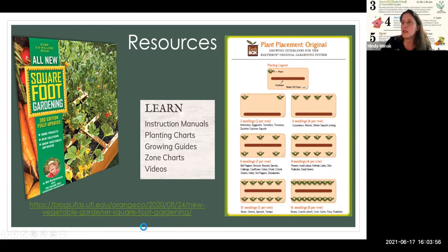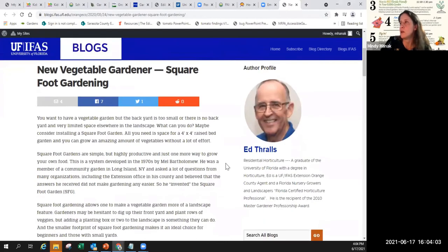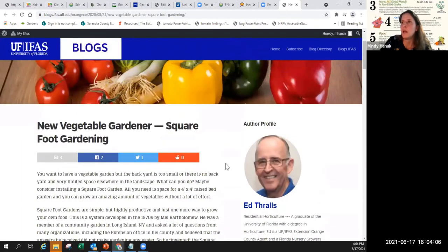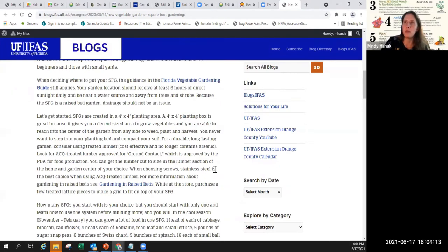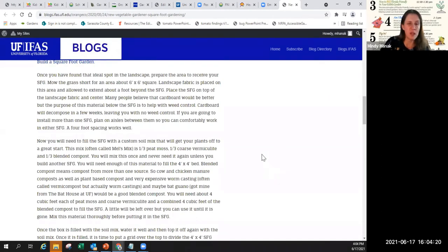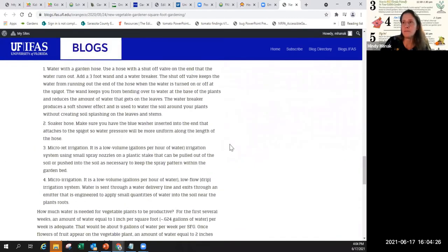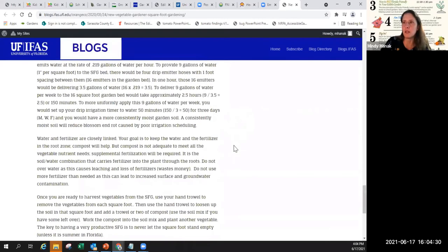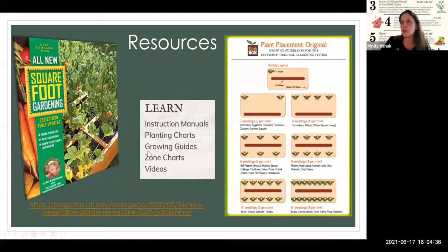And then there is a gentleman, an extension agent out of Orange County, and he talks all about square foot gardening. He goes on quite a bit on helping you identify the site, what kind of material you would consider, the mix. So if you don't want to go out and buy the book or find it in the library, you can actually glean a lot of information right from this blog. See, it goes on for quite a bit. Lots of good information in there. Ultimately, that's our goal with Extension, is to provide you with tools and resources. And we'll talk a little bit more about how to find some of that.